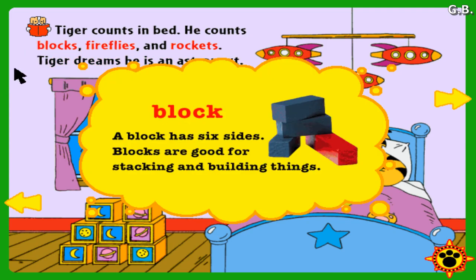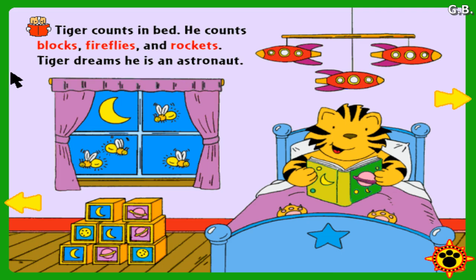Blocks. A block has 6 sides. Blocks are good for stacking and building things. Count along with Puppy. 1, 2, 3, 4, 5, 6, 7, 8. You did it!